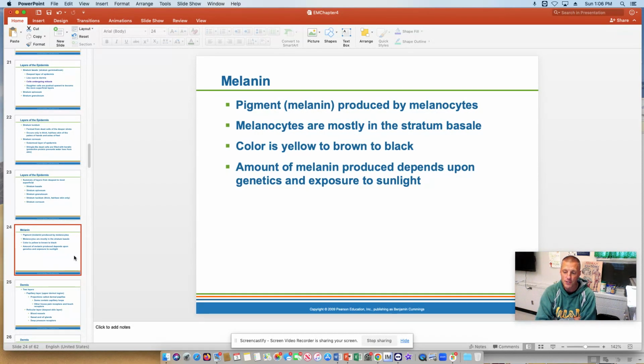And if we're really pale skinned, there's just a lack of melanin. There's not much melanin being produced. The amount of melanin produced depends upon genetics, of course, we know that, and exposure to sunlight.